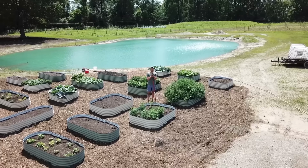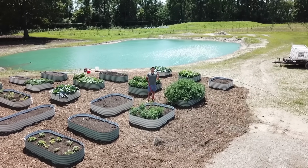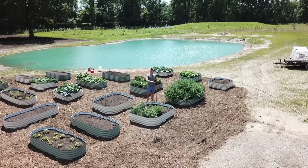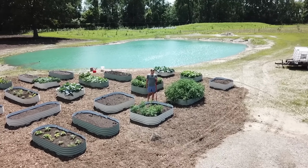This farm is for all of us. This farm is for you guys. It's to teach, it's to inspire, and it's to show you all what's possible, not only in a home garden, but also even larger. Because as I always say, grow bigger.